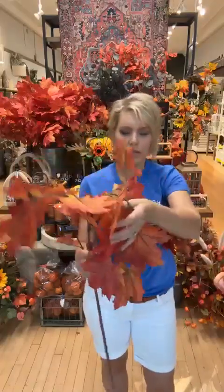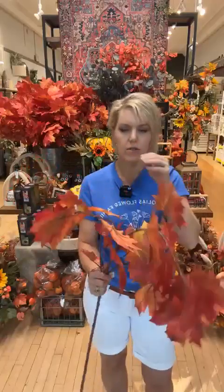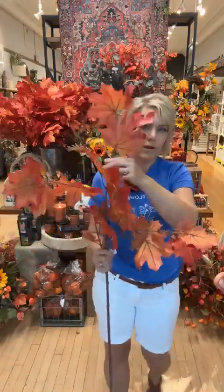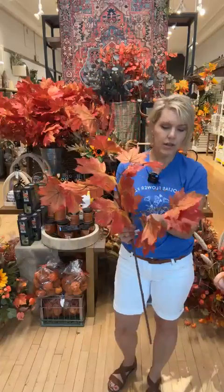Oh, she can bend it. Look, it'll bend. You won't mind if the top is bent over? Well, I usually bend the bottom because that's the piece that goes into the arrangement. The leaves are so large and showy. They're such a pretty color.